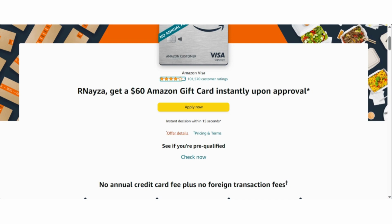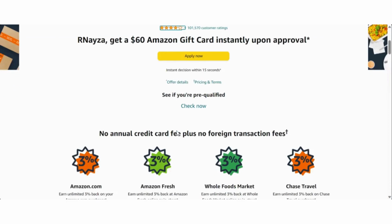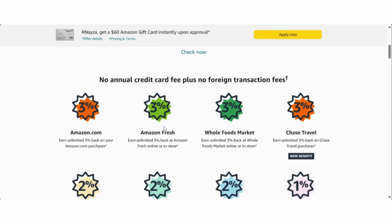Now, a good thing about this credit card, you can get an instant decision whether you are approved or denied within 15 seconds, okay? And they have a credit card limit as high as $15,000. Now, you can get an increase after 6 months of making your payments on time. Now, with this credit card, there is no annual fee whatsoever, plus no foreign transaction fee, which I think is always great.